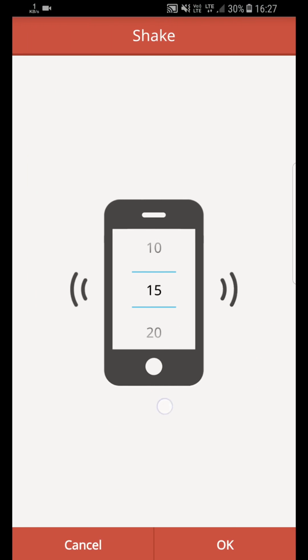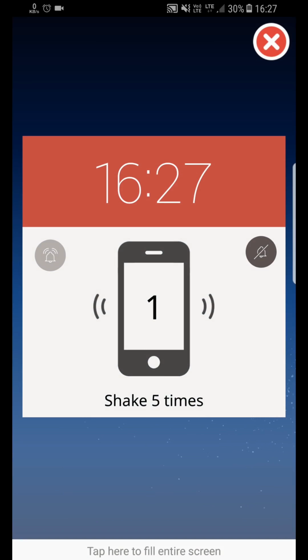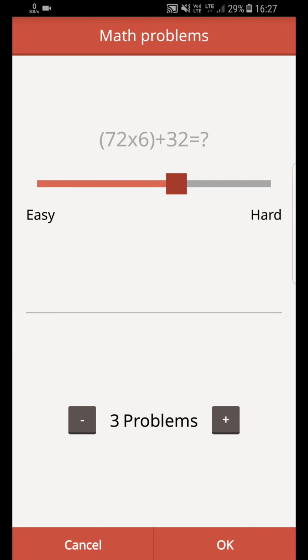Otherwise, for a simpler option, you can have the shake. You have to shake the phone a fixed number of times which you have set. Like right now I'm shaking the phone, or else the math problem.